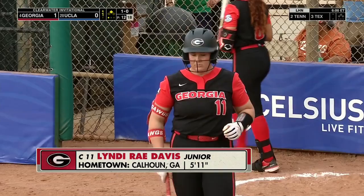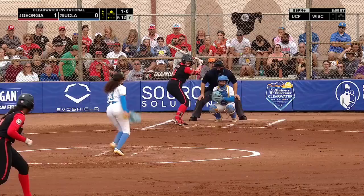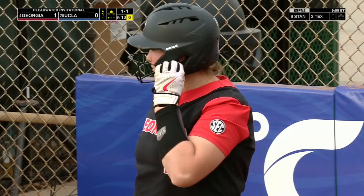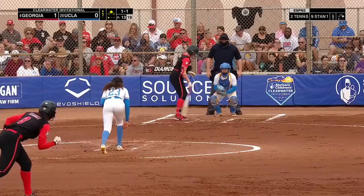Gives the catcher Lindy Ray Davis an opportunity with a runner in scoring position and still only one out. Out of play, left side, off the screen. Lindy Ray Davis was used as a pinch hitter in the earlier game against Oklahoma State and came off the bench and hit a three-run home run against Lexi Kilfoyle, who had just entered that game.